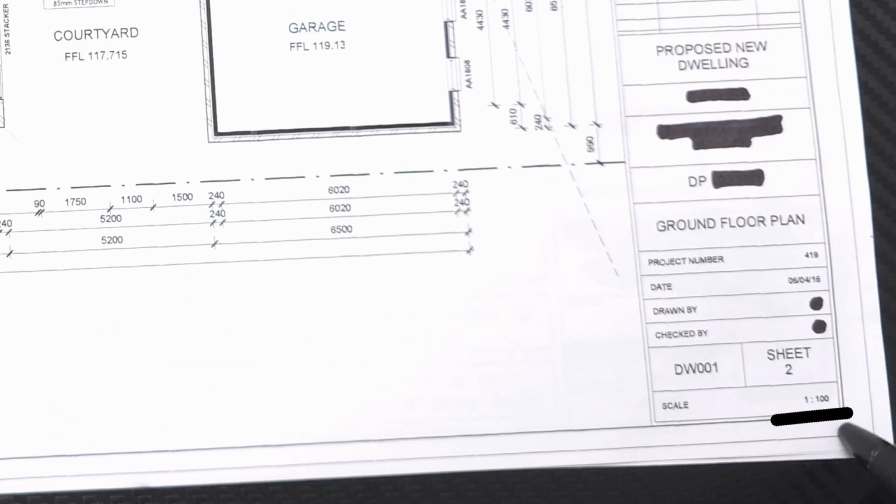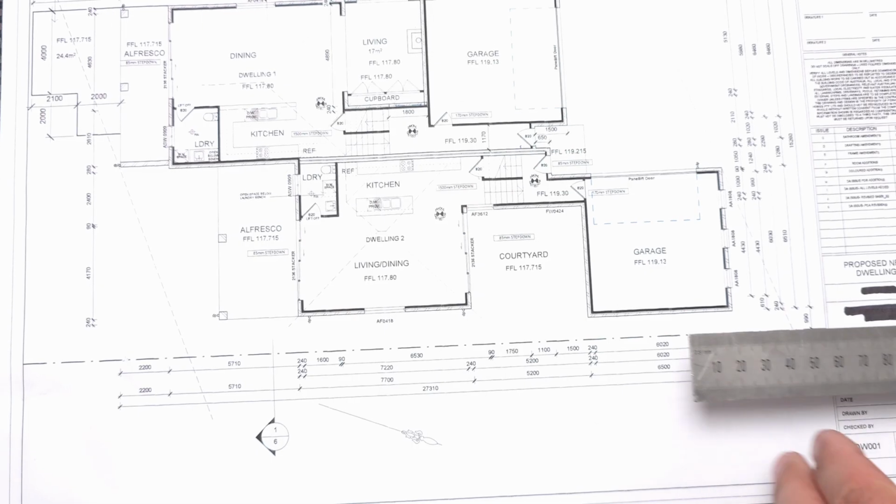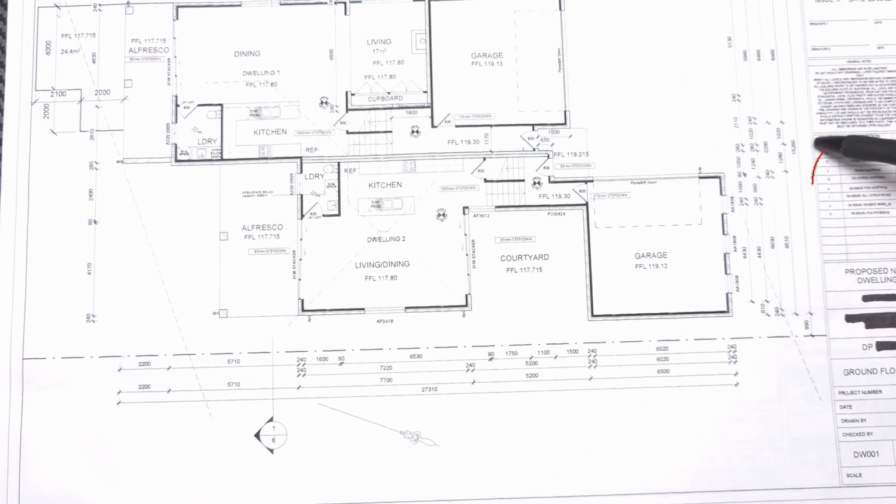In the corner you're going to have a scale. Why is it important to know the scale of the plan? In case there is no measurement of the room, you can quickly grab a ruler, measure it, and every centimeter on the plan is 1 meter in real life. Always check the revision number and make sure you're building from the latest one, and trust me, building from the old one, it's never pretty.